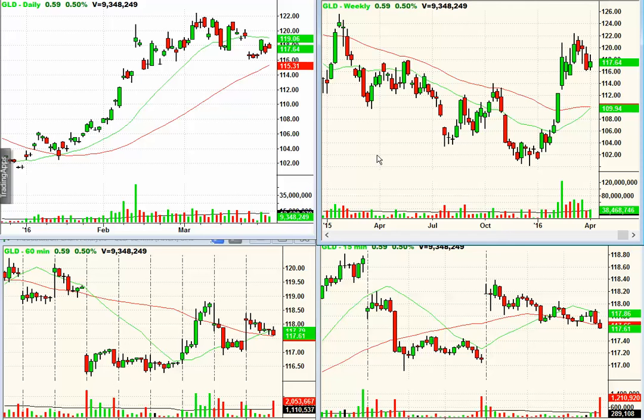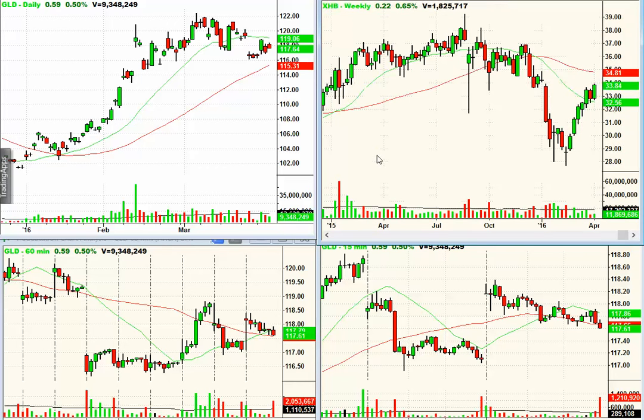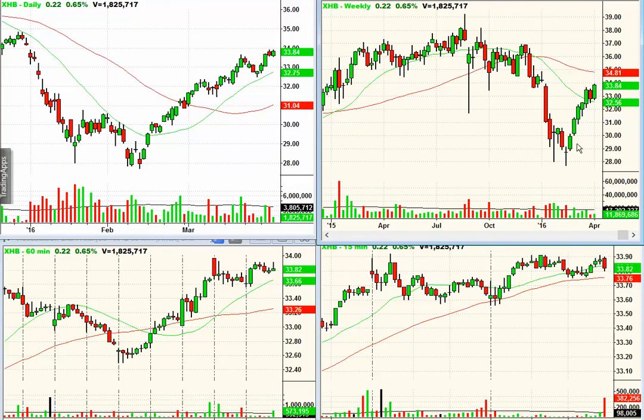A couple of other longs I got on, and I've bailed on these now because we've gotten long in the tooth. XHB, bought it, sold it up here at minor resistance. Okay, you've got the declining moving averages. Enough's enough. $33 a share. I took my profits. Beautiful trade.